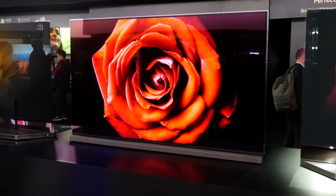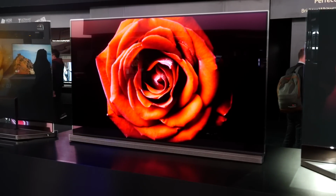In terms of other differences, how do the B6 and the C6 differ from the G6 and the E6? So the B6 and the C6 almost are viewed together. The B6 is a flat 2D model, and the C6 is a curved 3D model. Then we step up into our E6 model, which features a much enhanced design and front-firing sound, and then our G6 is obviously the marquee model, the flagship model with the folding base and enhanced sound, and super slim. We're almost calling it blade slim because it's less than 5 millimeters at its thinnest point. Very slim TV, which we call blade slim.